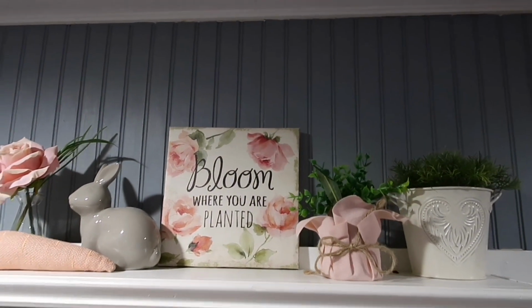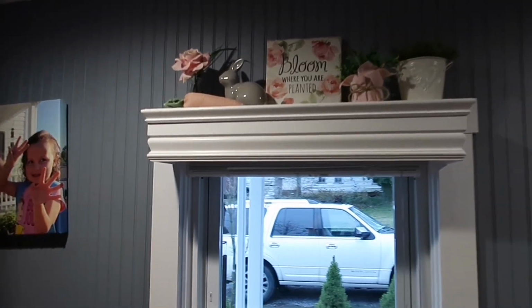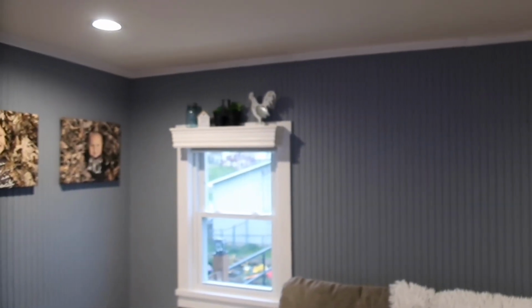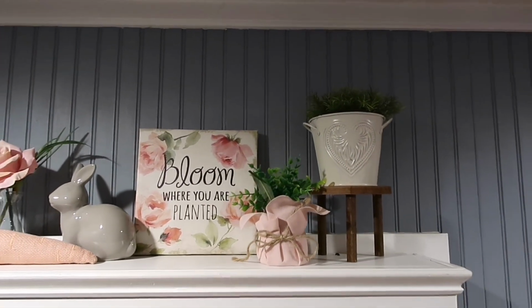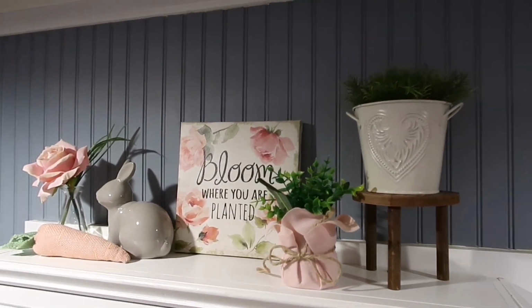And I was trying to put that heart stand up there under that white bucket. I end up coming back and swapping out my bigger one for the little one that I had in the kitchen. And the little one, see, look how that looks good. That looks good, don't it? Y'all gotta tell me that looks good.